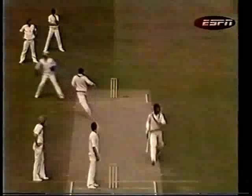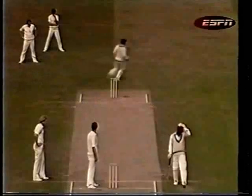Alec bowls to Greenwich. Fatal. And to be fair, Allen hasn't strayed there very much. But Greenwich and all the other West Indians are very, very strong. 4 more all run, and once again it's Richard Ellison who has been doing the chasing.